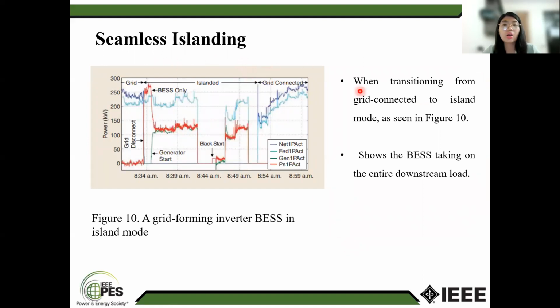Seamless islanding. Once transitioned from grid connected to islanded mode, as shown in the figure, the battery energy storage takes on the entire downstream load. The figure then shows the grid forming inverter battery energy storage in islanded mode. The figure then shows the downstream now being reconnected to the upstream feeder, with the battery energy storage taking the entire downstream load.